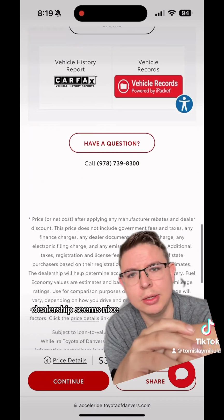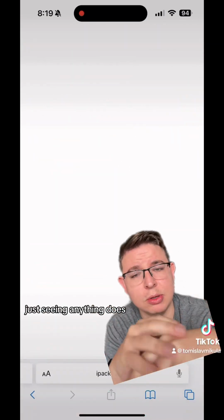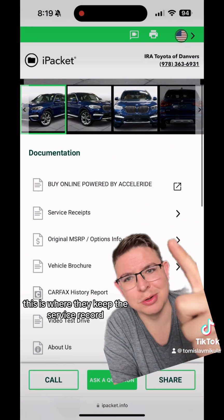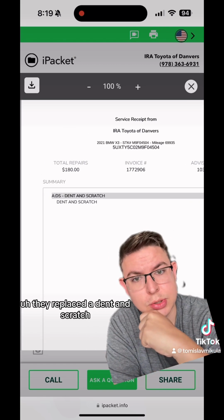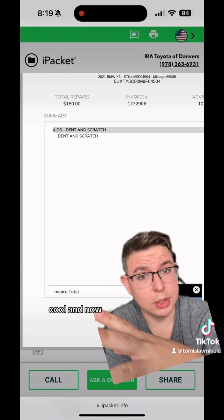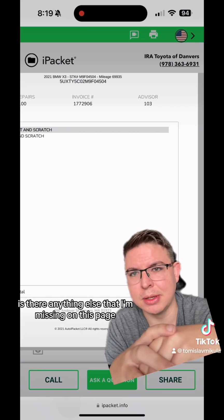Now, price of the car here, not really a big fan of it at this point, but I want to keep looking. Dealership seems nice. I'm just kind of looking over a few things with the website, just seeing what everything does, but I want to click the vehicle records because this has good information. This is where they keep the service records. So I'm like, let's just see what service records they uploaded. They fixed a dent or a scratch for $170, $180. Cool. And now I'm making sure that I'm not missing anything. Is there anything else that I'm missing on this page?